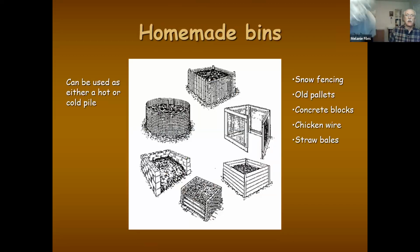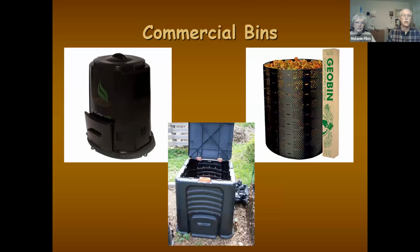You can make a bin, and there's different things that you can use: concrete blocks, straw bales, pallets. You can use snow fencing. Almost anything that makes a container can be used to make a homemade bin. You can also buy commercial bins. There's, again, all kinds of varieties of the different types. We'll show you a way that you can get one of the bins that's on the left side of the screen here at the very end of the show.